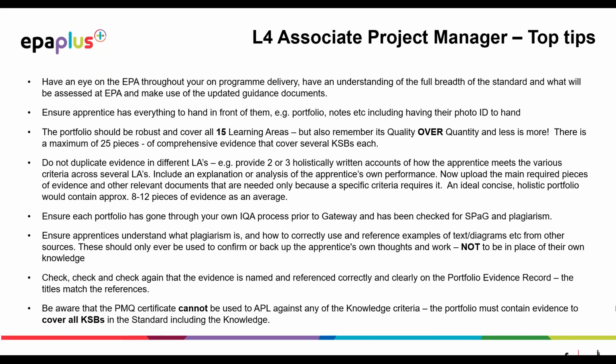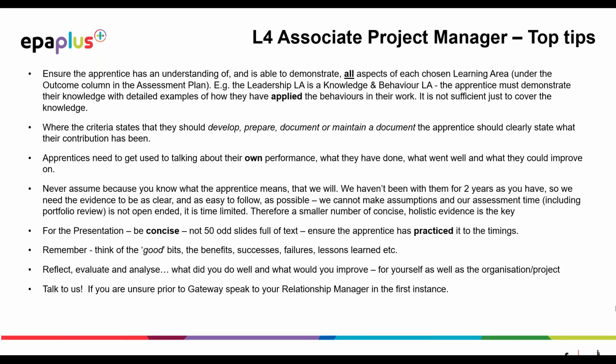The portfolio evidence record, we rely on that to cross-reference with what you're saying and what you're thinking. So it's really important that the titles of the evidence match the references on that evidence record. Another important thing to remember is that the PMQ certificate cannot be used to reference any of the knowledge criteria. It is something that they have to achieve before coming to Gateway, but the portfolio must contain all the evidence to cover all the knowledge, skills and behaviours.